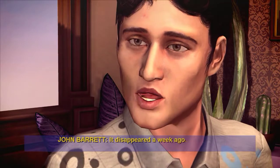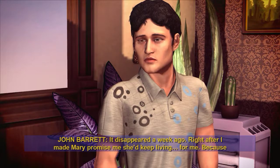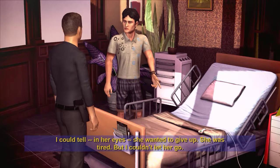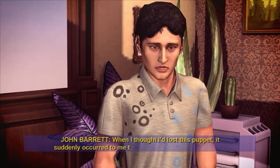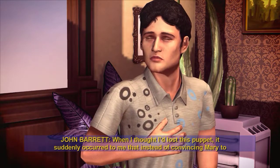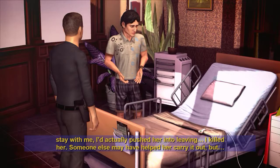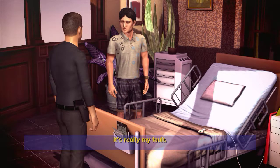It disappeared a week ago, right after I made Mary promise me she'd keep living. For me. Because I could tell, in her eyes, she wanted to give up. She was tired. I couldn't let her go. When I thought I'd lost this puppet, it suddenly occurred to me that instead of convincing Mary to stay with me, I'd actually pushed her into leaving. I killed her. Someone else may have helped her carry it out, but it's really my fault.